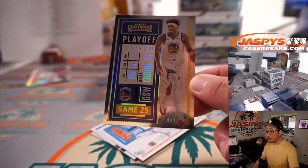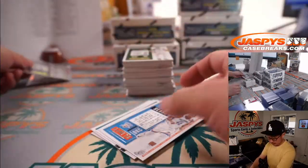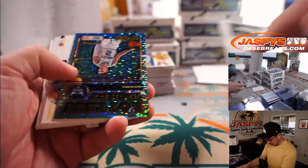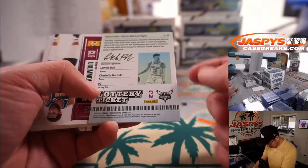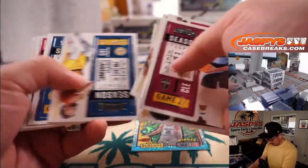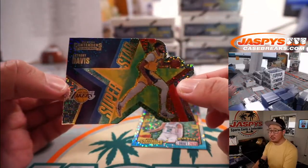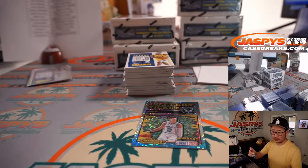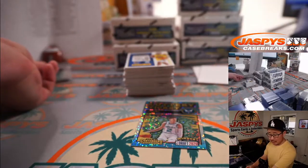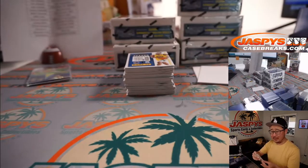There's a Kelly Oubre Jr. to 249 for the Warriors. Robert Flores with Golden State. This is kind of cool. LaMelo Ball lottery ticket card. And there's a die cut right here as well. There's Anthony Davis, superstar. That'll be for my Lakers. It goes to Ace and the Lakers. This lottery ticket, LaMelo Ball, will go to Neil and Charlotte.